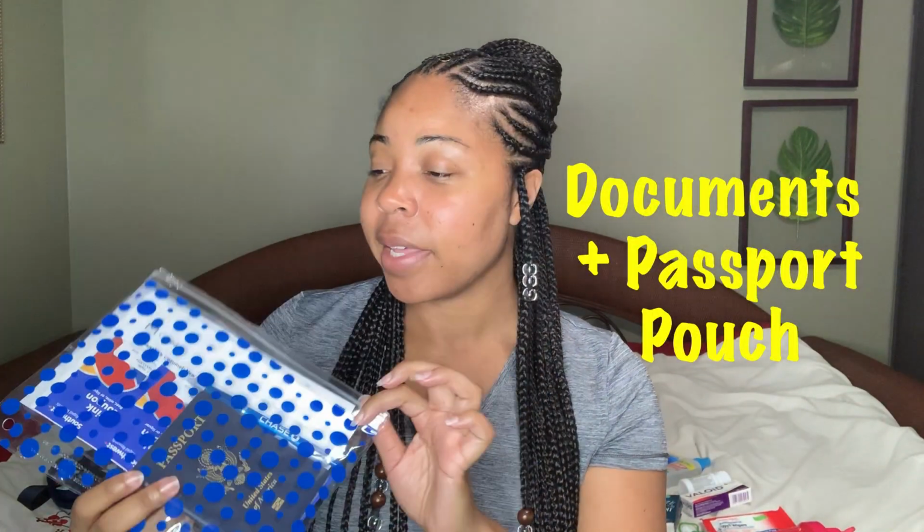All right, so first I have my little pouch here. It's my special documents. Pouch came from the Dollar Tree, and it contains my passport, a pen, drink vouchers from the airline, and then I have my port reservations for activities I'm going to do.